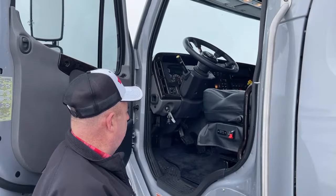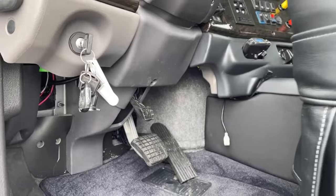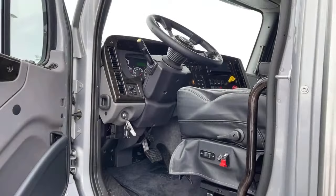Another thing we can see from here, this little pedal right here, actually adjusts the steering wheel. So when you're sitting in the driver's seat, you press that, and that will allow you to adjust your steering wheel up and down and telescopically as well.